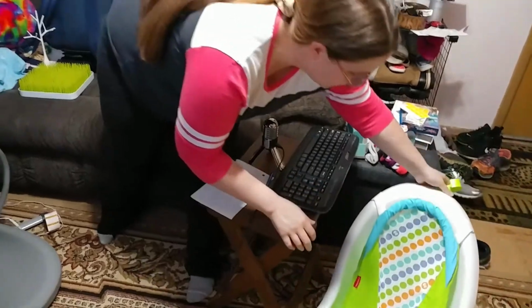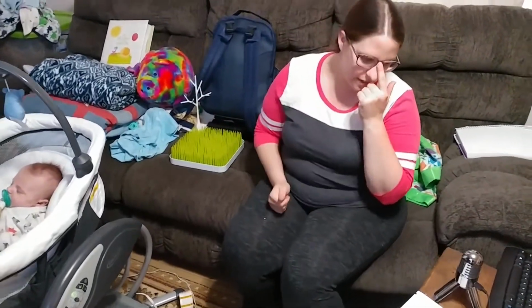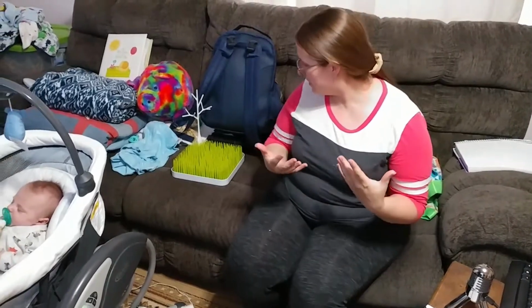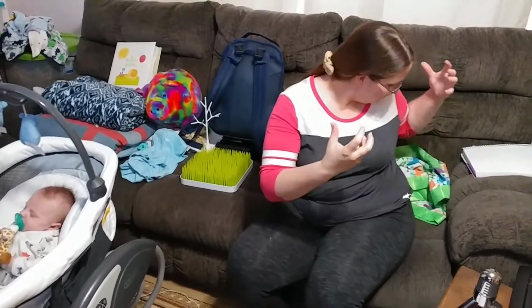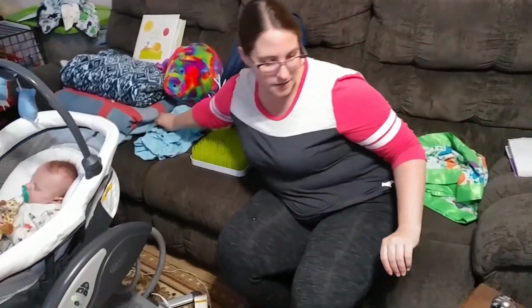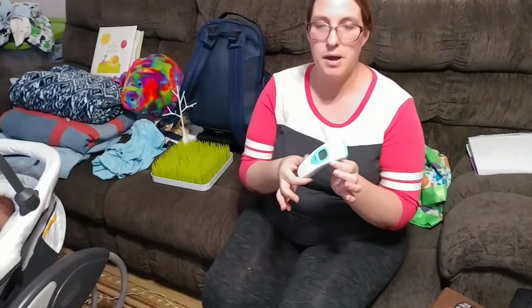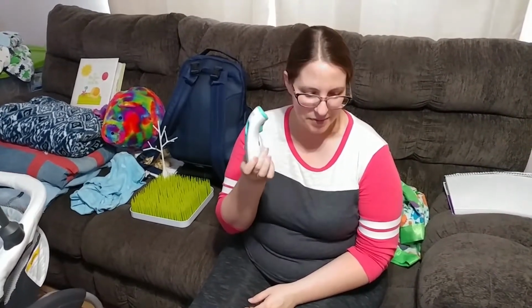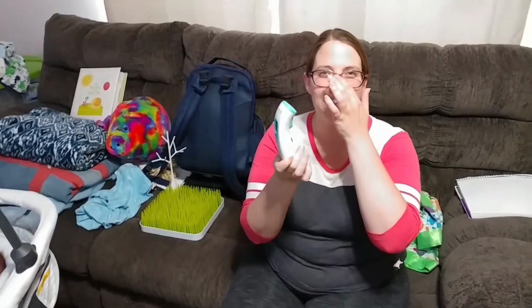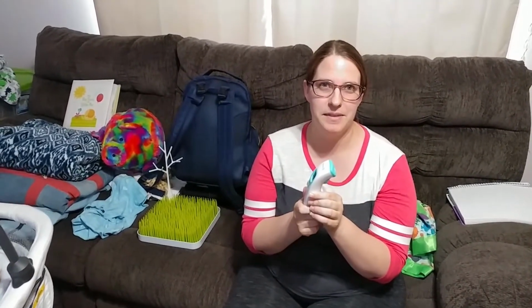Let's set that out of the way because we have a small house. The next thing on my list, most of the items on this list are going to be big items. And the next thing on my list is the Safety First Quick Read Thermometer. So you said they're all going to be big items. That's kind of small. Well, there's a reason this small item is on this list. It ties in with the idea of bath time.